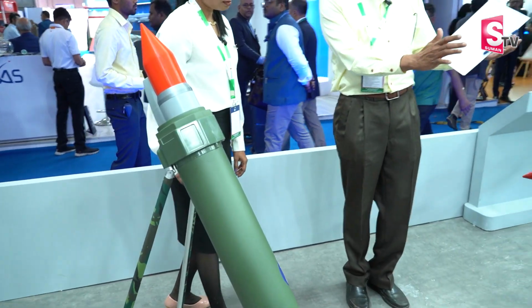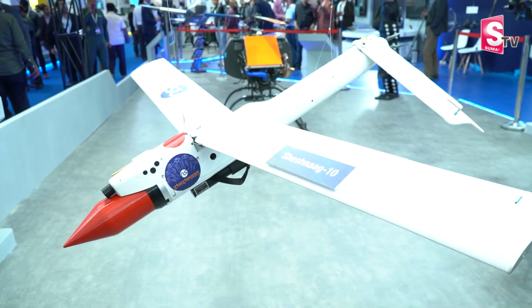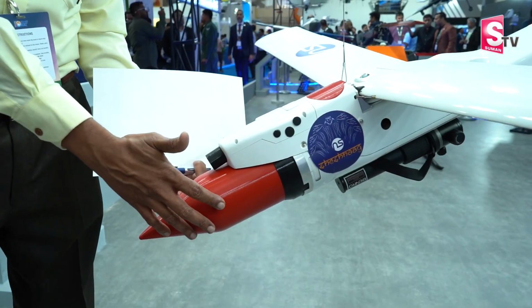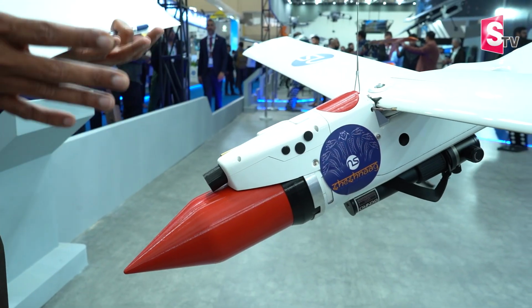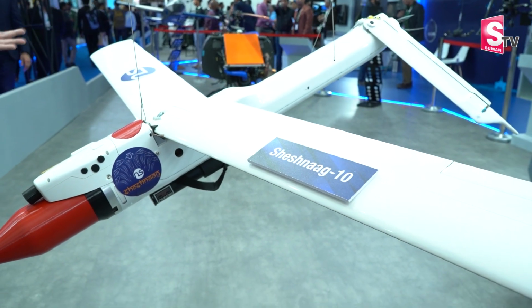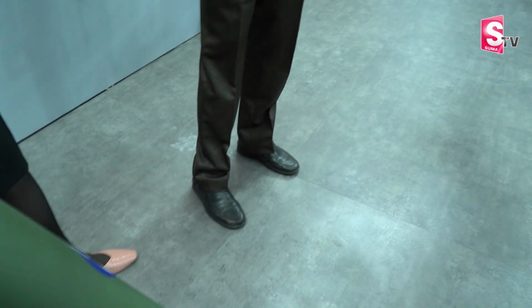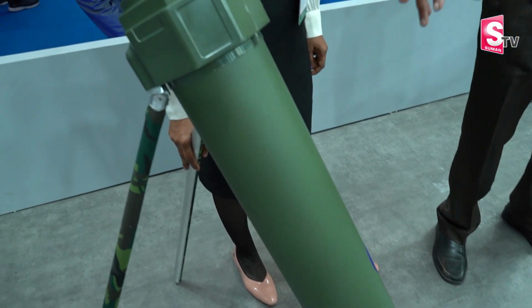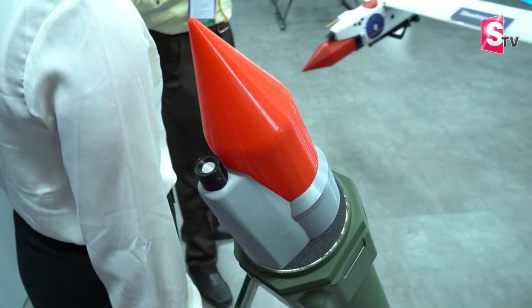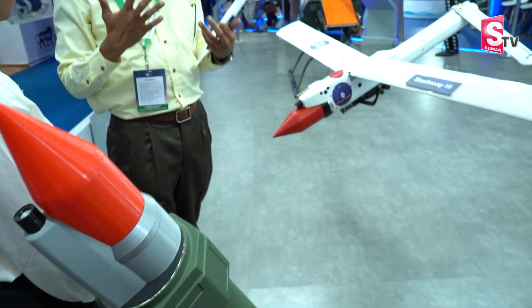This is Seshnak 10. The 10 stands for the weight category. That means its total weight is 10 kilograms. This has got a small warhead here, which is about a kg again. All these wings and mechanism which you are seeing can get folded and get into this tube, and this is launched. It takes off from this tube. Once it comes out of the tube, these wings open, and it can fly out at a speed of more than 100 kmph.